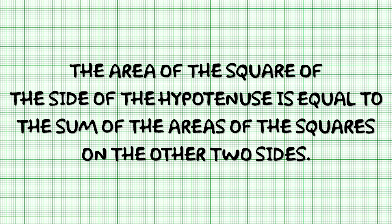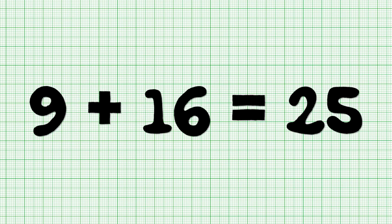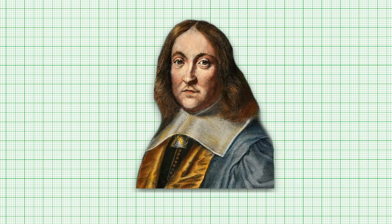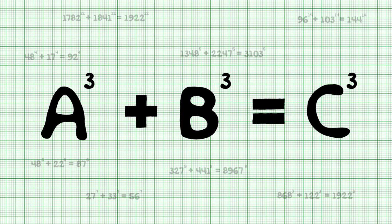Pythagoras' theorem states that the area of the square of the side of the hypotenuse is equal to the sum of the areas of the squares on the other 2 sides. But Diophantus challenged readers to find whole number solutions to the problem, such as 3 to the power of 2 plus 4 to the power of 2 equals 5 to the power of 2. Inspired by this problem, Fermat decided to challenge himself to find whole number solutions to cubed variants of the Pythagorean theorem. Fermat found that he could not find any solutions to this equation using whole numbers.